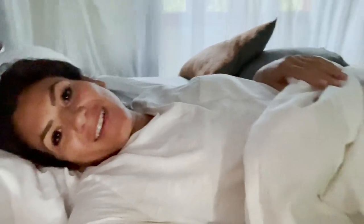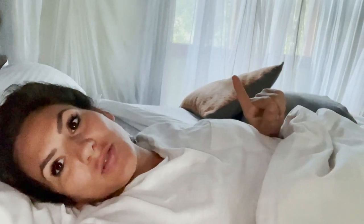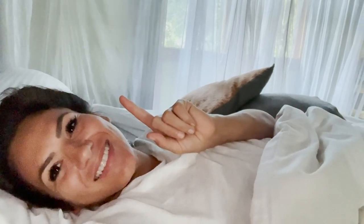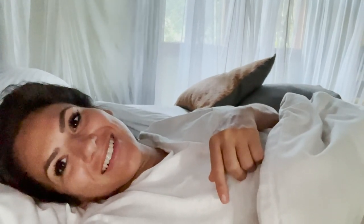Hey, so I've woken up in the Weru Weru Lodge. I'm here and covered in a mosquito net. It's pretty cute. And you can hear all the animals in the background. They've gone quiet now, but wait. Shh. How nice is that? Mornings in Tanzania.